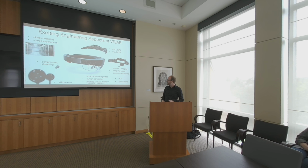And then, of course, on the sensors, computer vision, the imaging, low-level vision, scene understanding, a lot of the things that are going on here: lighting estimation, occlusions, animating photographs, things like that. These are all big challenges on the computer vision and image processing side.